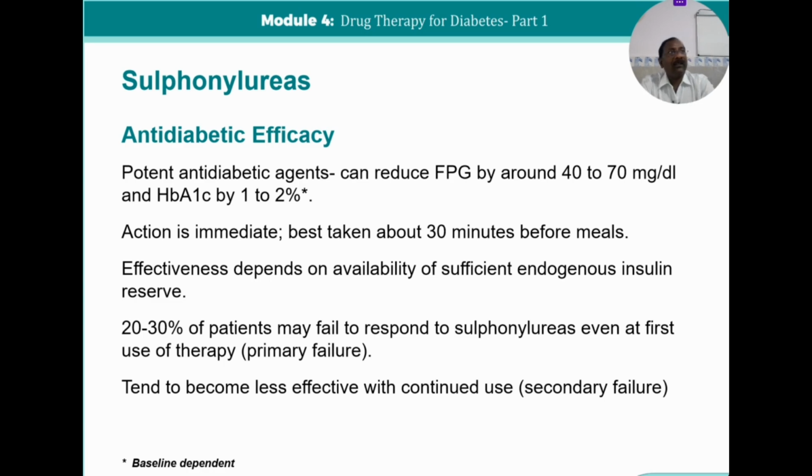See, sulphonylureas are a potent anti-diabetic drug, like your metformin. Metformin reduces HbA1c by 1.5 to 2%. The same reduction will also be seen with the sulphonylureas. It can reduce the fasting sugar by about 40 to 70 milligrams. The action is immediate, and it is best taken about 30 minutes before meals.